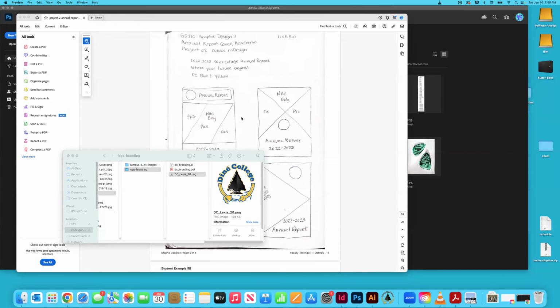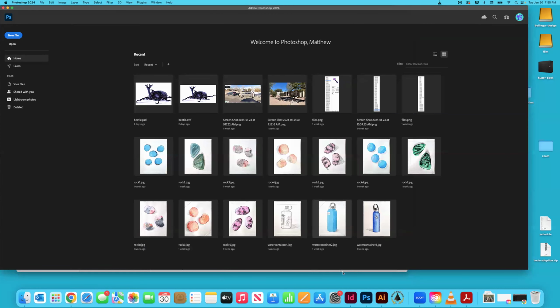If you want to, you can go on social media, and although sometimes the quality of those images gets reduced, they can still be useful. It depends on the scale of the images and how you're using them on your publication. The first thing I would do is open up InDesign.